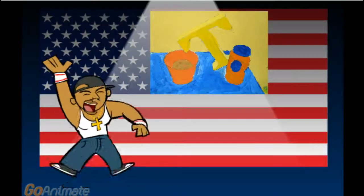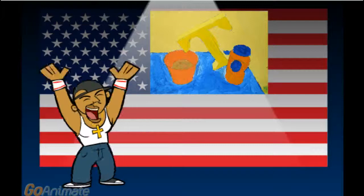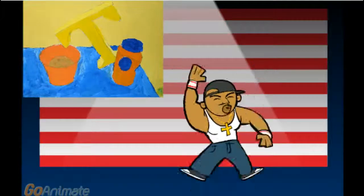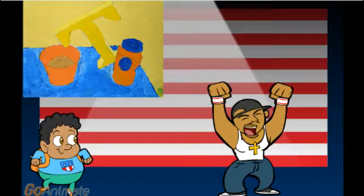Hi, my name is Colby and this is what I learned in art class this year. The second thing I learned is I used different colors to make things look more in-depth. Finally, I learned how to stretch and explore by taking a risk.